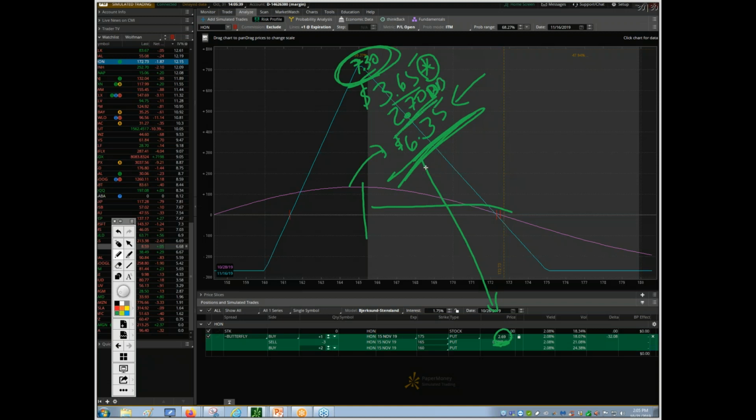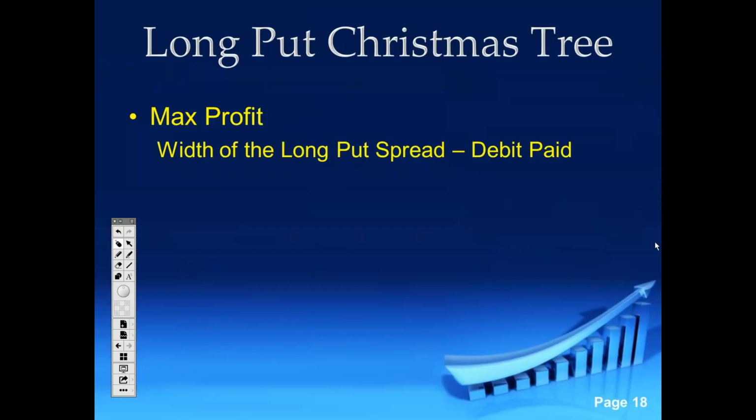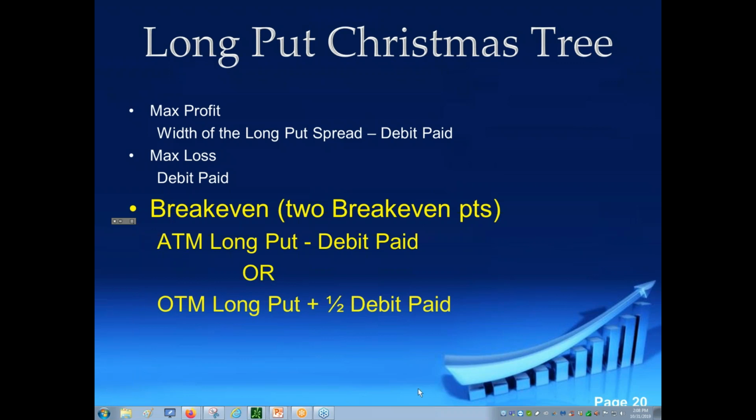So we've got to figure out what our total price is to get out. And that's there. That makes sense for everybody on that. And our max loss, everybody's got this right now at this point. Our max loss is going to be that debit paid. That debit paid we were looking at was $2.69. That was our max loss for this example. But your max loss is the debit paid. You know that. Now, this is where you have to do a little bit of brain work.